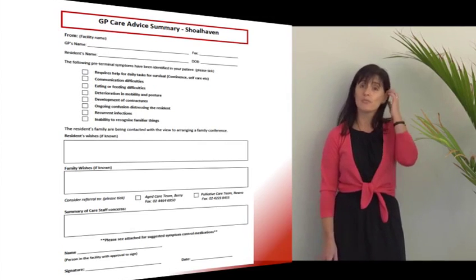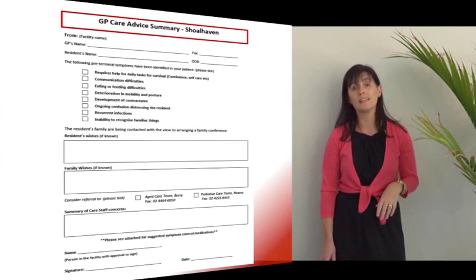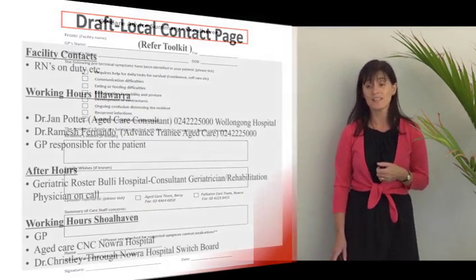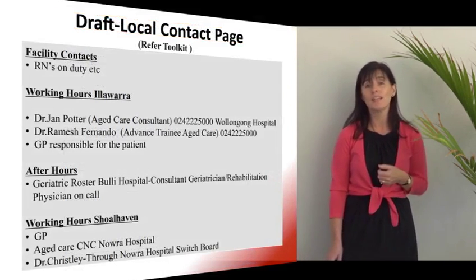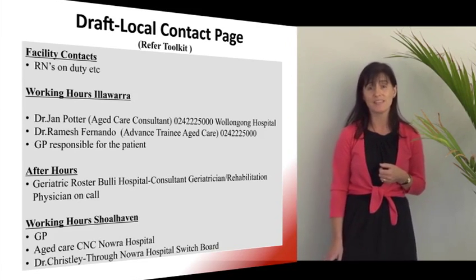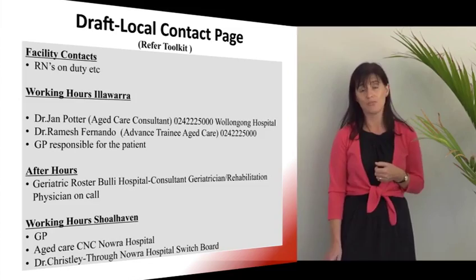Many of the facilities which we've visited during the project have also outlined that they at times have difficulty getting immediate support when a patient is in distress or they're not quite sure how to proceed. The local contact page, which you can see now, actually gives contact numbers 24 hours a day where aged care or palliative care services can be available to support the facility.